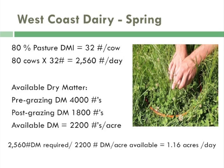And since we're on managed intensive grazing, we would divide that in half, and we would give the cows half of that for 12 hours, and then at the following milking, open it up, and they'd get the other half in the following time allocation, the next 12 hours. So overall, what kind of a rest period would that give us?